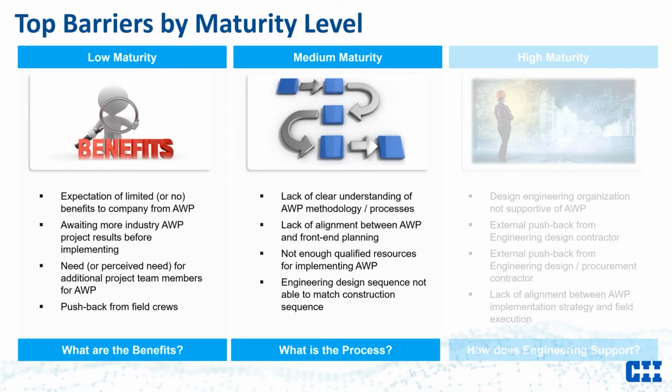Those companies of medium maturity understood the benefit of AWP. They recognized that there was a relationship between a successful AWP implementation and improvements in cost, schedule, certainty of outcome, and safety. But they're still struggling to understand the methodology and how to incorporate AWP processes into their management systems. Further, they understand the need for qualified AWP resources, but are just starting their journey to seek and incorporate these resources capable of applying AWP in their business.